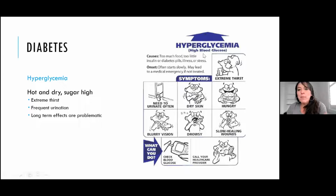So if we look at the pictures over here, here are some of the other symptoms that you can get when you have hyperglycemia. Extreme thirst, we talked about, the need to urinate often. Skin gets really dry. People get really hungry. You can get blurry vision with this, drowsiness, and wounds don't heal.